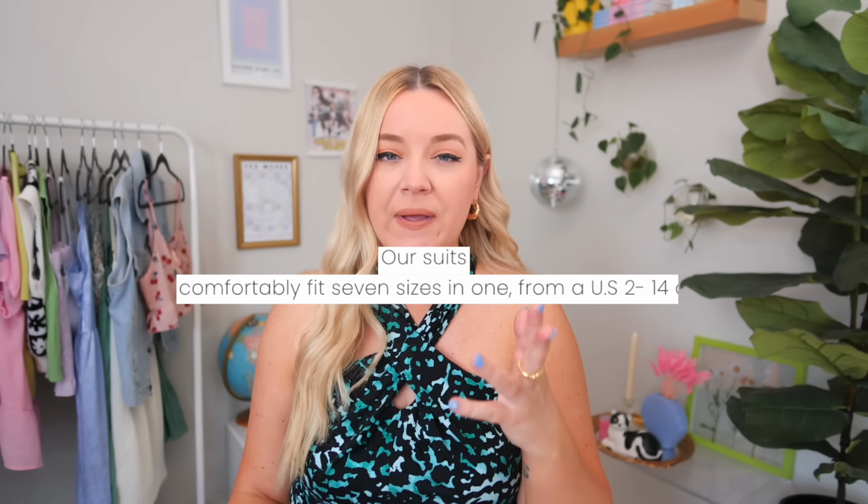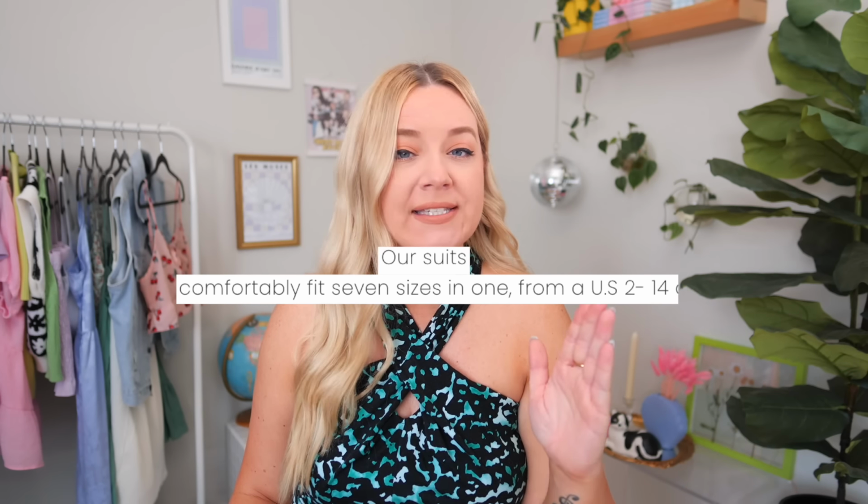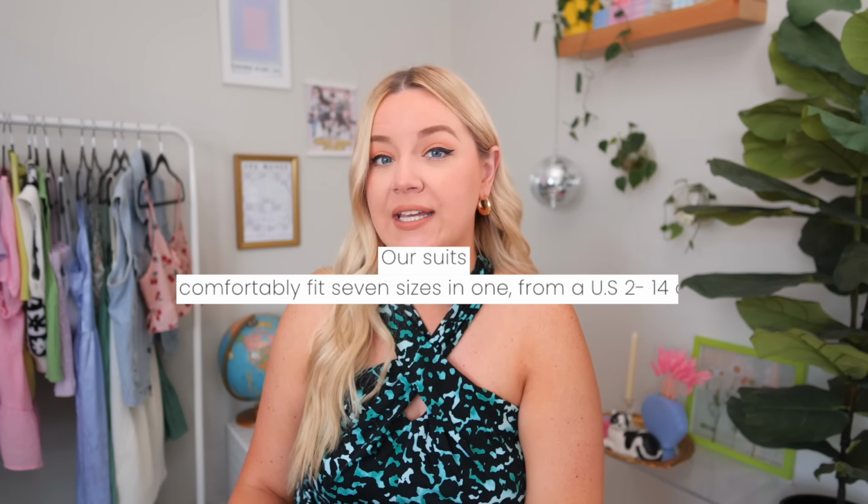Their claim is that their bathing suits fit everyone from a US size 2 to a US size 14. Now, that's not one size fits all. That's one size fits a few sizes. So I'm hoping that in the future they will expand their sizing.